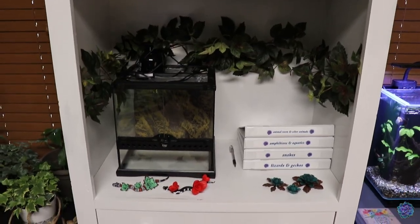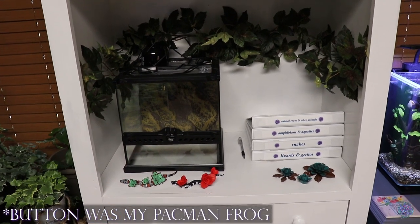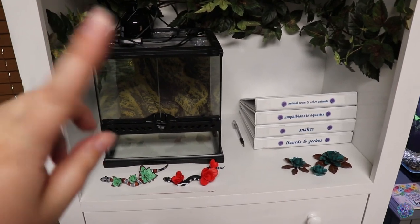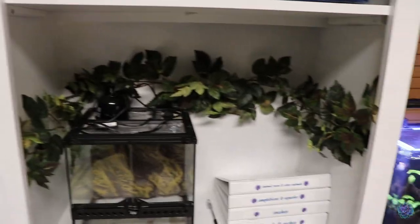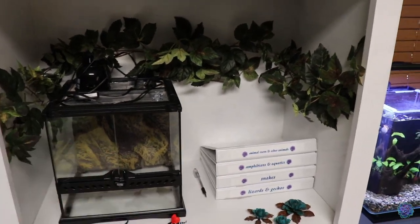Moving down to this shelf right here, this was Button's enclosure, but he has passed away, so it is empty right now. I have a plan for it. I'm pretty sure what I put in that is gonna stay on this shelf. I hung this random vine up there just to make it look cute. It's falling down, so it doesn't look cute right now, but I'll fix it later.